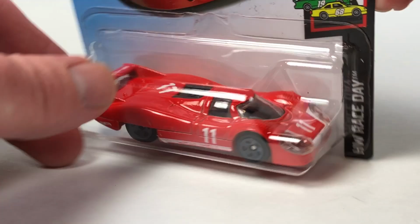All right, so there's that. Porsche 917 LH in red.